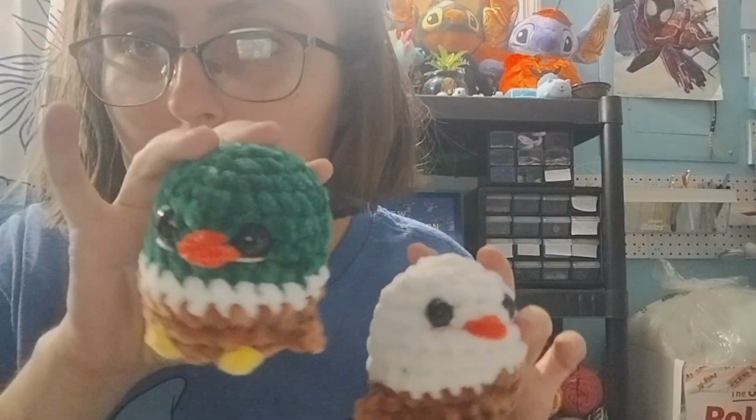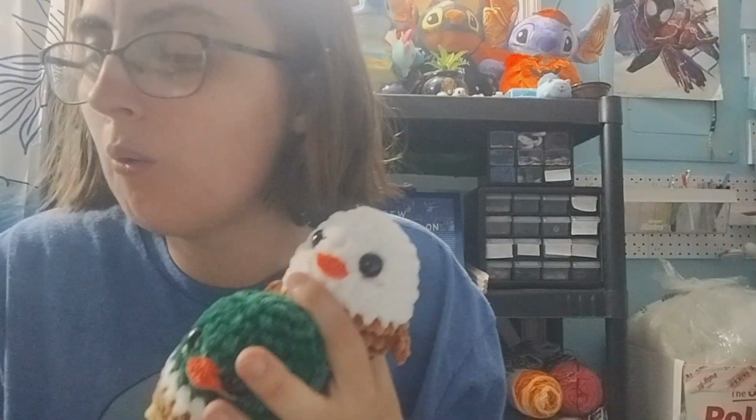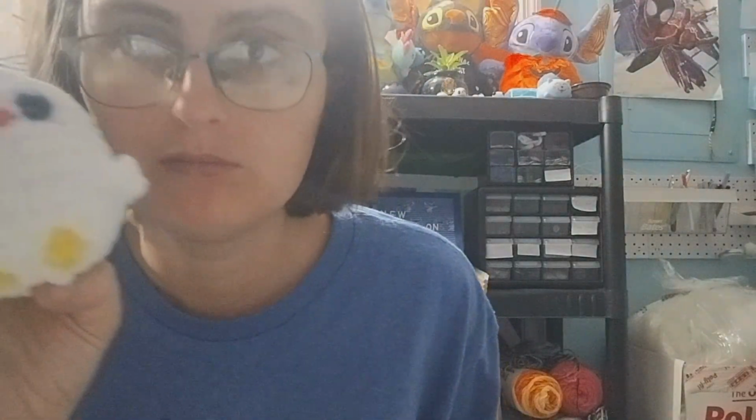And then we made a mallard. And these are bigger than the car hanger. And it's not the car hanger pattern, it's a different pattern. The pattern on YouTube is for a mallard, and then I just modified it. But then I was like, well, these look so cute. Why not try it in a chicken? And oh my gosh, I actually really like this. I think it is so cute. And unfortunately, that is all I got done this week, but it is what it is. I got something done. That's better than nothing.